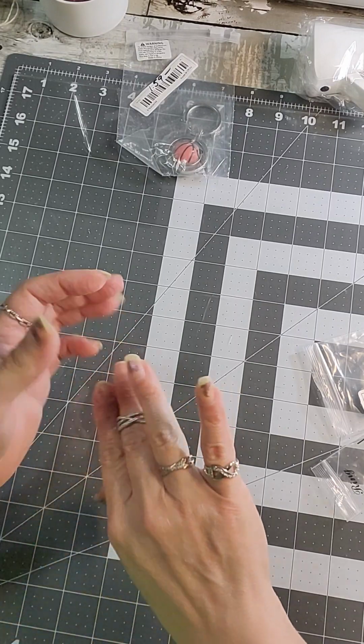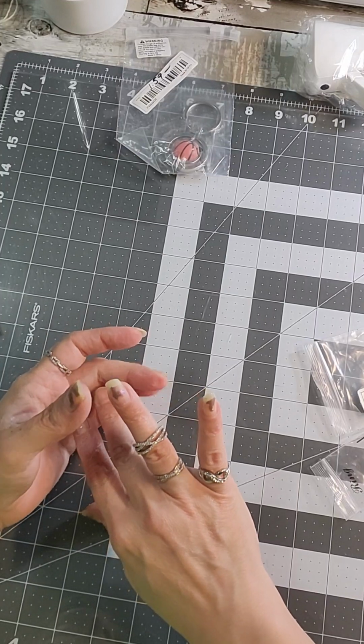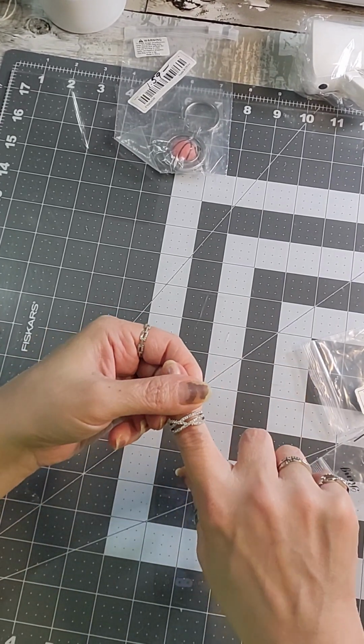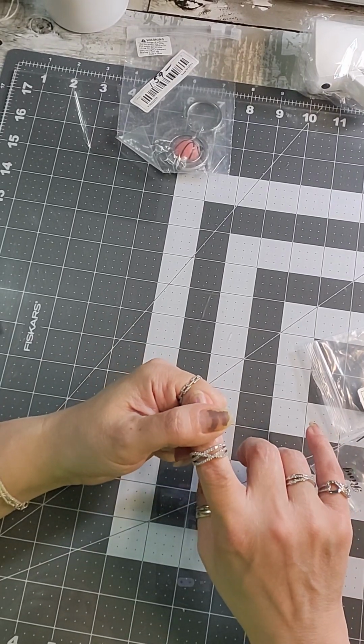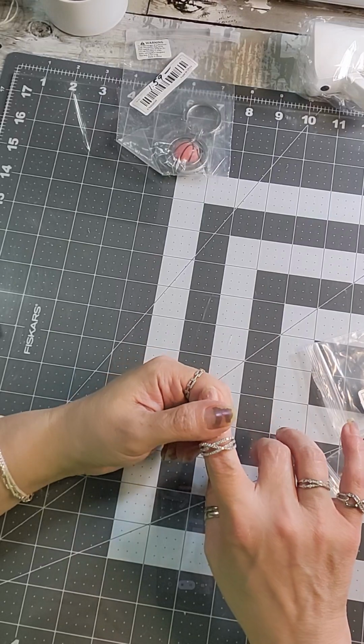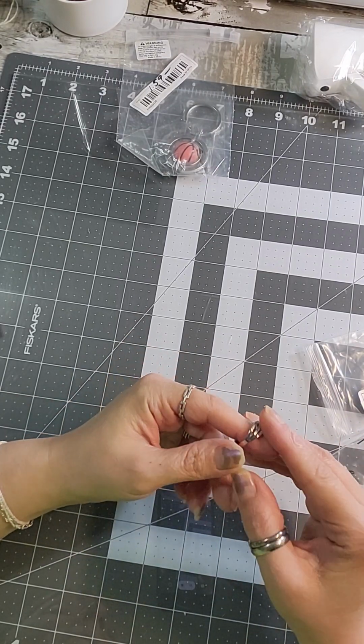So, rings, shop at your own risk because clearly sizes are an issue. Ugh, sorry about that finger. I cut it and it's healing super slow and it's ugly. I really like that. I am so bummed that it does not fit.